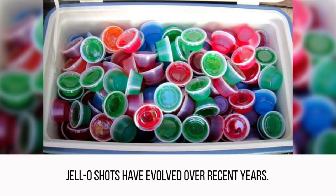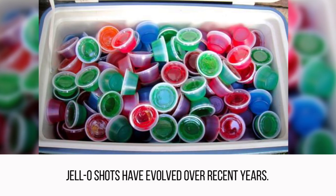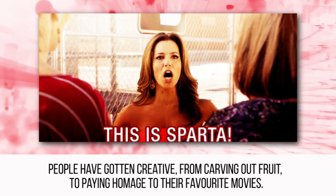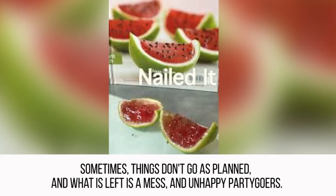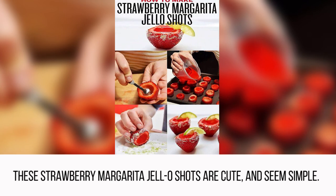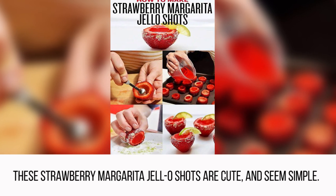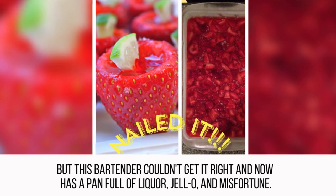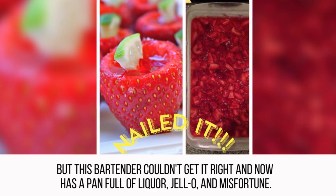JELL-O shots. JELL-O shots have evolved over recent years. People have gotten creative, from carving out fruit to paying homage to their favorite movies. Sometimes things don't go as planned and what is left is a mess and unhappy partygoers. These strawberry margarita JELL-O shots are cute and seem simple, but this bartender couldn't get it right and now has a pan full of liquor, JELL-O, and misfortune.